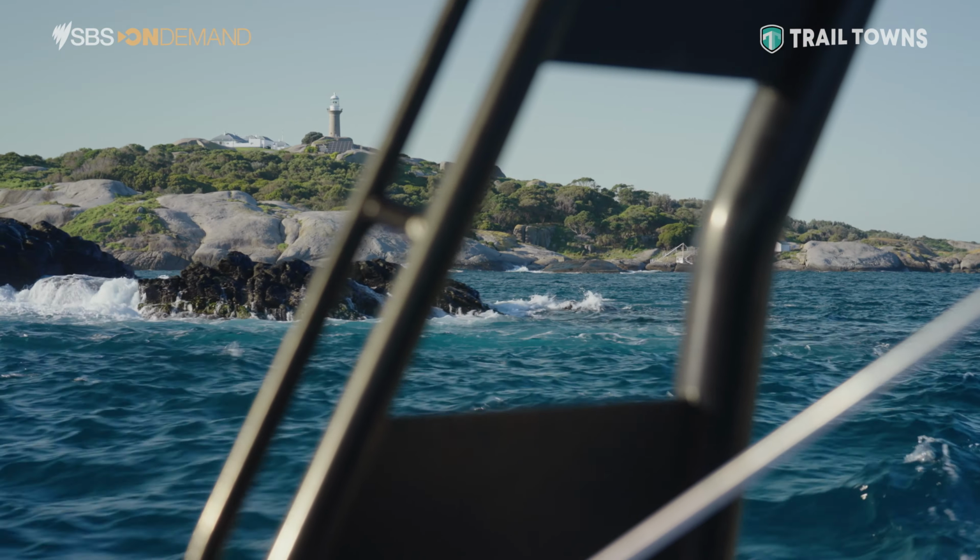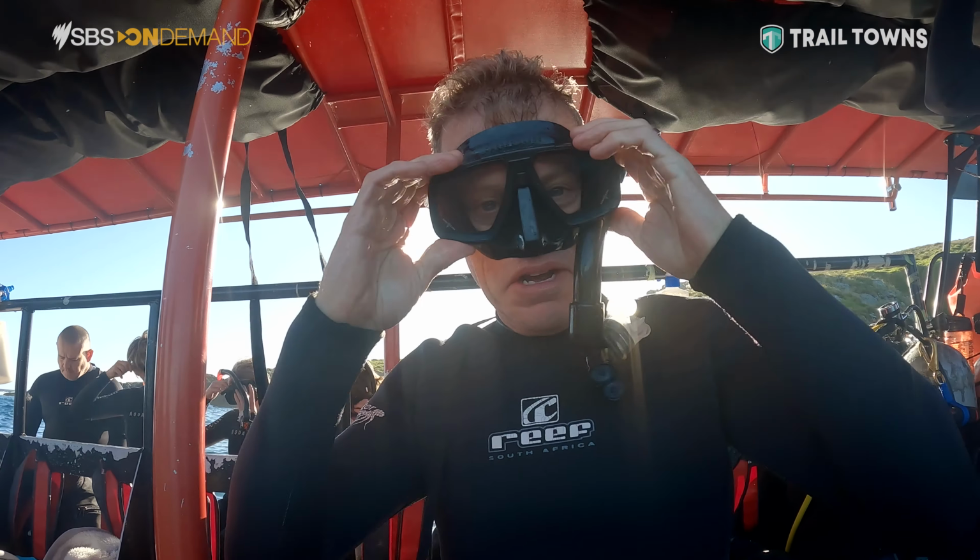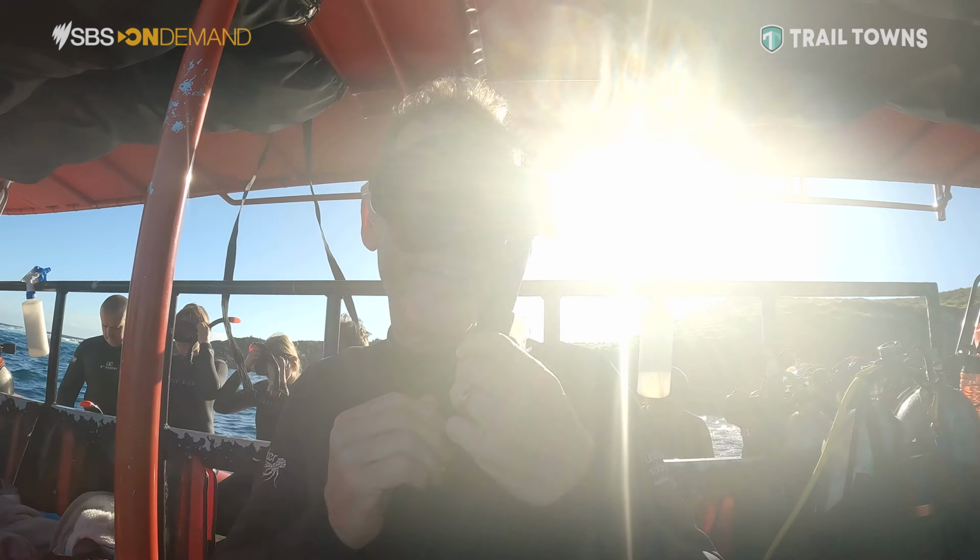The island is home to two colonies of seals. We have both Australian and New Zealand fur seals at the island. Never looked better. They look fantastic.